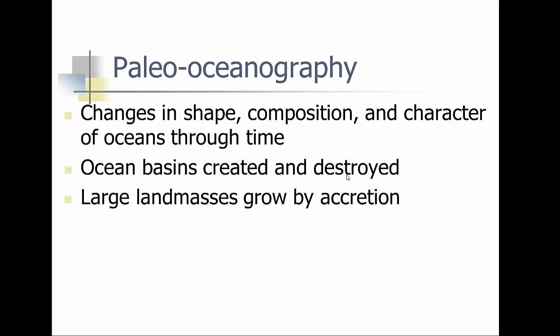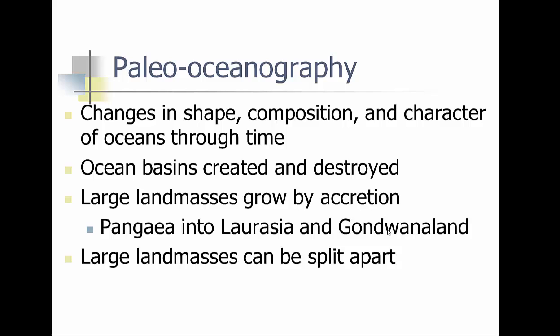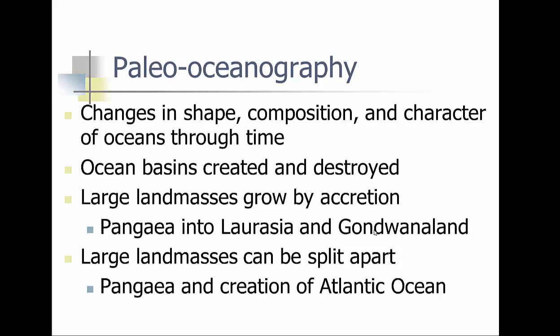Land masses grow with accretion. A lot of California, Oregon, and some of Washington was picked up as North America moved over and ran into island masses that were up there. And so they can grow through accretion. Pangaea into Laurasia and Gondwana. So we're changing one large whole earth into two very large land masses, a large northern one and a large southern one. And they continue to split apart, and they give rise to the Atlantic Ocean.